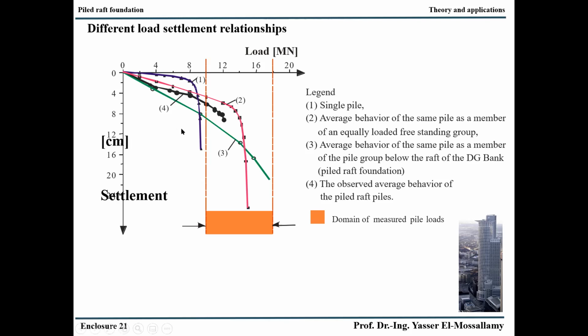The second point is that the ultimate load of the pile group is higher than that of the single pile. And in case of piled raft, we don't see any failure of the pile elements. Why? Because the raft is huge and the whole system has very high bearing capacity. And when we increase the load, we increase the vertical contact stress between the raft and the soil. We increase the confinement stresses around the pile shafts, and hence we increase the pile capacity automatically.